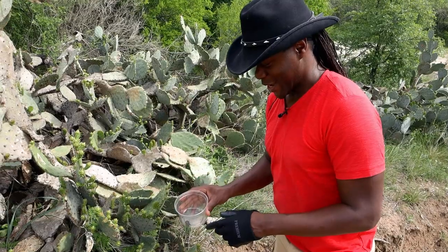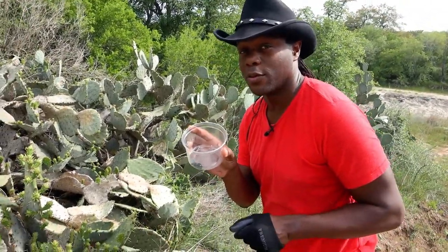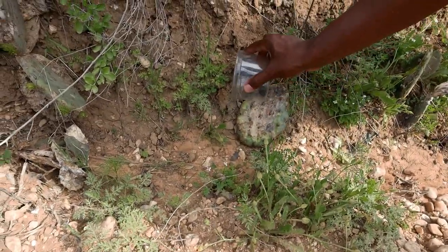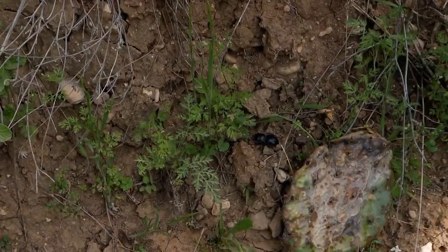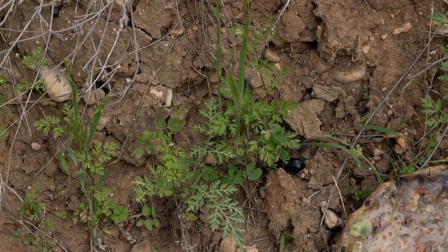All right, let's let him go. And I got him in this little thing. Now, don't let him fool you. They have wings underneath that shell, so he could fly out of here if he wanted to. But I'm just going to put him down since he was trekking. Let's let him trek. That's how you get it done. A ground beetle, baby. Ground beetle back in his lair. That's right.